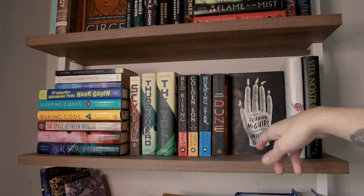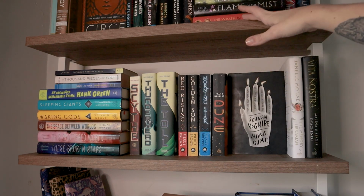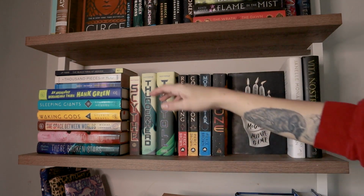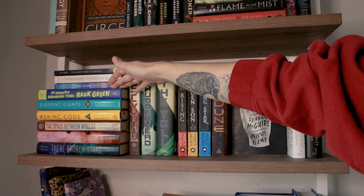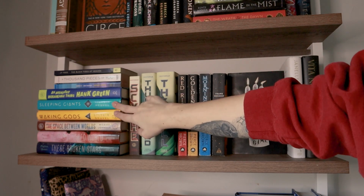Then this shelf is more sci-fi. The one before this one is fantasy, kind of a mix of adult and YA. The sci-fi shelf we have The Black Tides of Heaven, A Thousand Pieces of You, Babel-17, An Absolutely Remarkable Thing, Sleeping Giants and Waking Gods by Sylvain Neuvel. I just haven't found the third one.